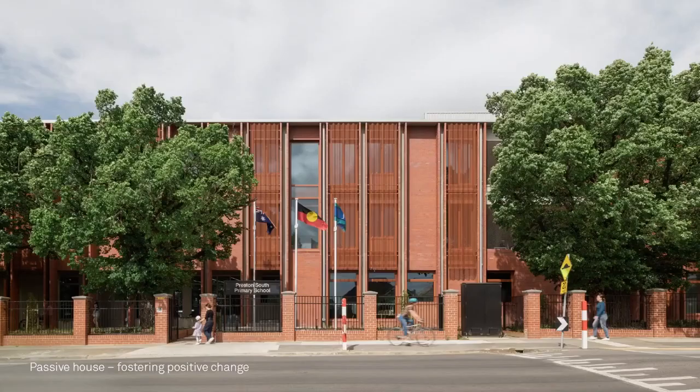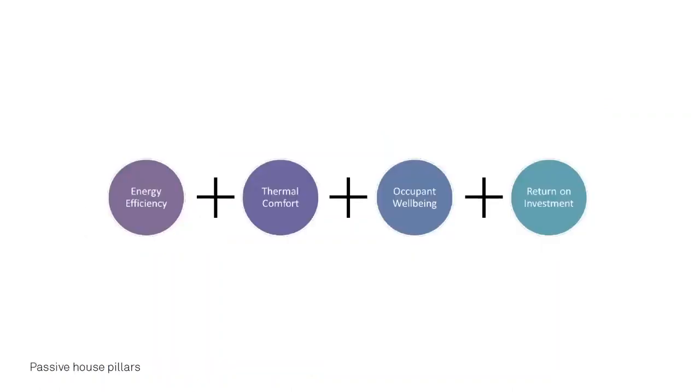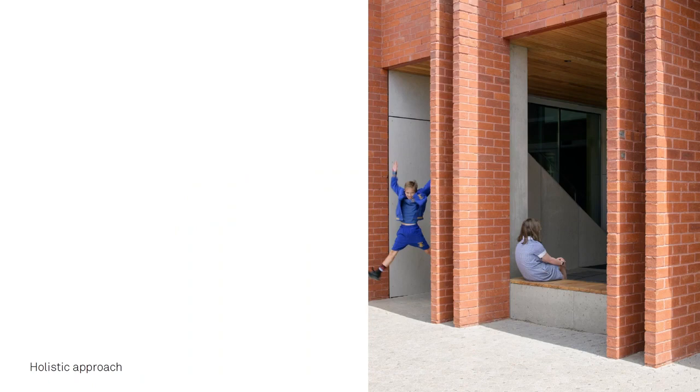Sustainable goals for planet and people. Early discussions between KTA, the VSBA and Preston South Primary resulted in the ambitious decision to design the new building to Passivhaus standard to best reflect the ethics of the school community. This endeavour wasn't merely about creating a new building, it was a testament to the school's commitment to fostering positive change. The school's education philosophy, embedded in actively teaching the UN's Sustainable Development Goals, laid the foundation for this journey. Rooted in the pillars of Passivhaus, the framework for Preston South Primary developed with our collaborators, Grun Consulting, encompassed life cycle energy analysis, building fabric analysis, material selections, long-term maintenance considerations, and strategies for building resilience. The result was not just a building, but a holistic approach that mirrored the school's dedication to its students.